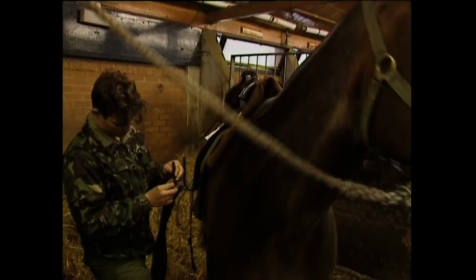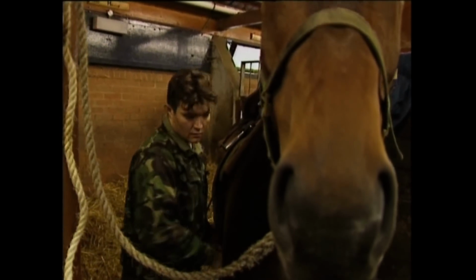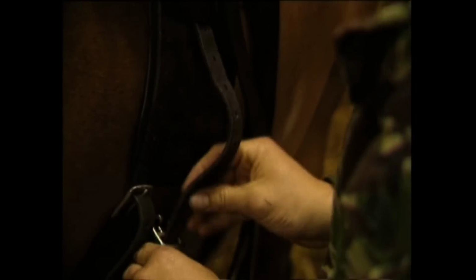On the offside, the girth is taken down from the seat of the saddle and the saddle cloth and underflaps are checked. Returning to the near side, the girth is fastened gradually and evenly on both near and offside buckles.